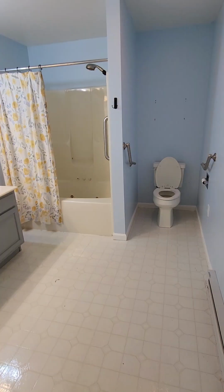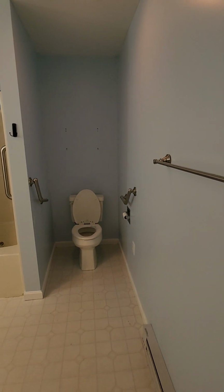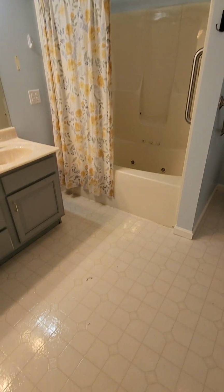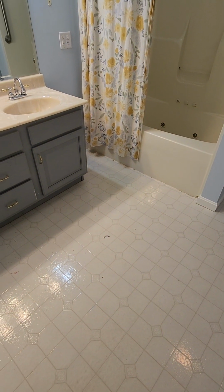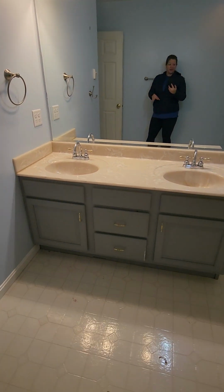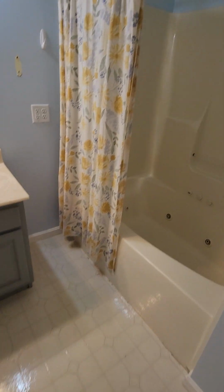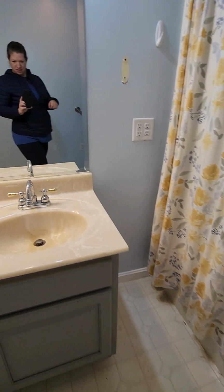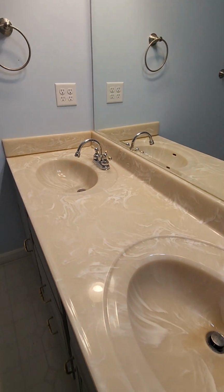And let's see if we can get some light. Okay. So this bathroom looks like they kind of updated the rest of the house. Didn't quite get to this one. We've got, you know, the older linoleum floors. But you do have a his and hers sink. Everything is looking like it's functional, but maybe not the prettiest. But you do have jets in the tub. That's exciting. And again, dual sinks.